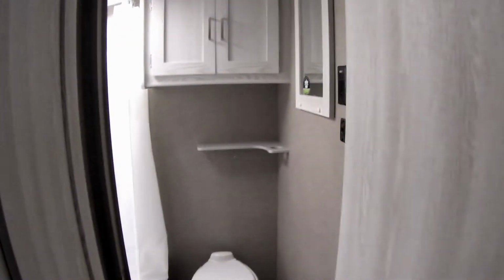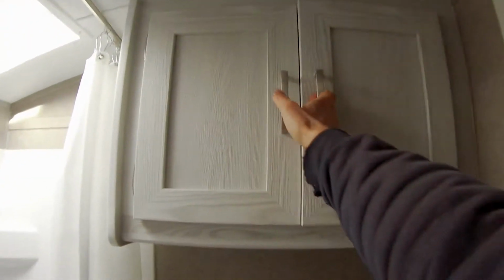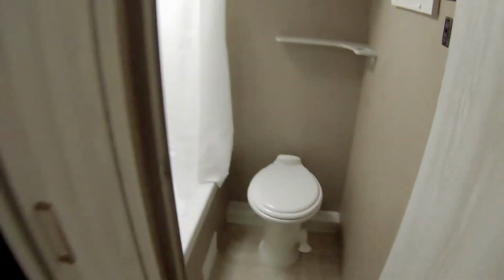Microwave. Nice sized pantry here. Super huge, which could double as a closet. Another little thing down there. Here's the bathroom. Super nice and bright in here with this skylight. I love that. That's awesome. Good space up there. There's no sink in the bathroom, but as small as this thing is, the sink's just right outside.